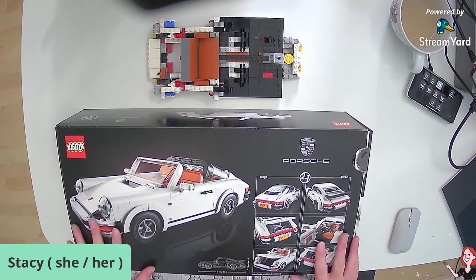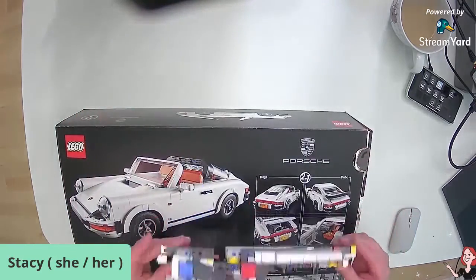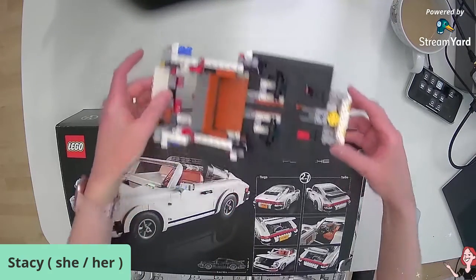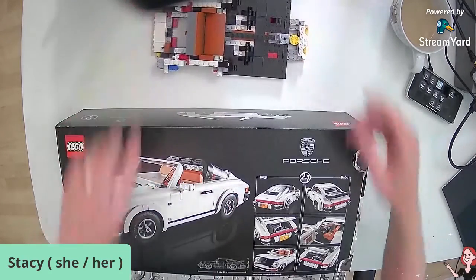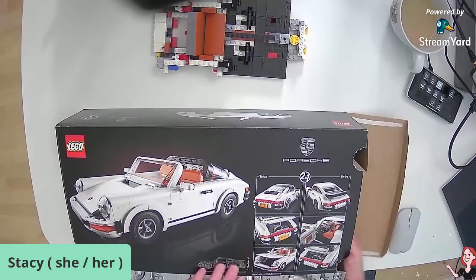But here we have the Porsche. We have the chassis as it was made last week. So this is bags 1 and 2 already built up. I've tried to give myself a little bit more space on my table today. I've moved the laptop to a completely different position. Let's get on with the bags then.